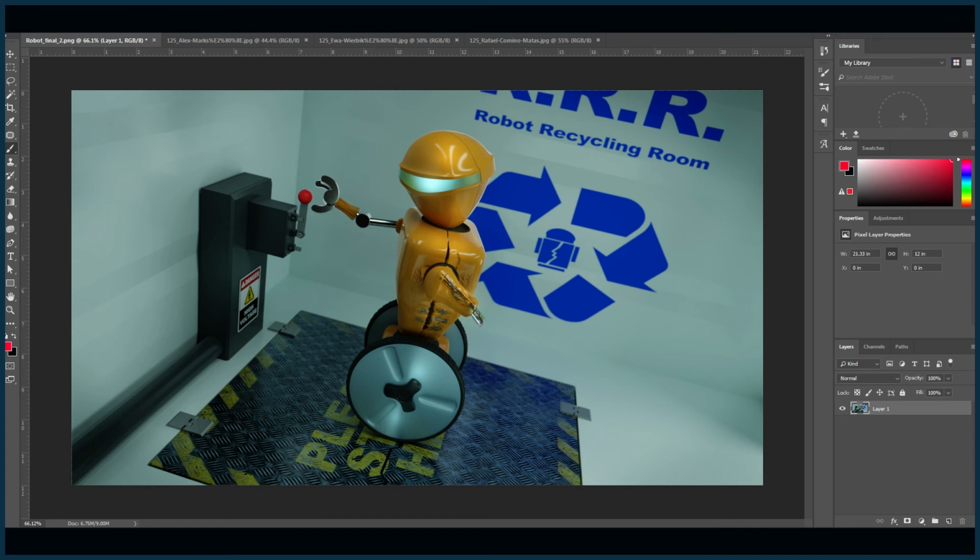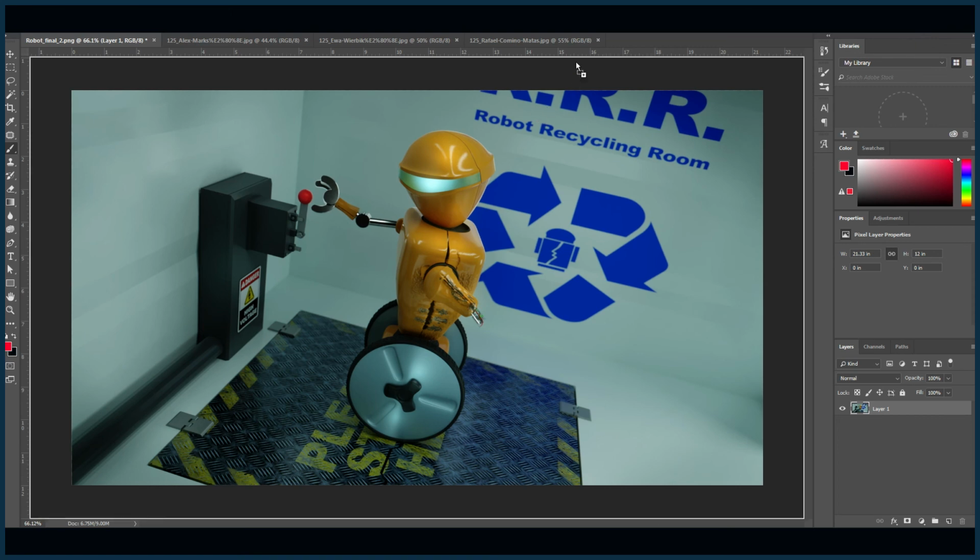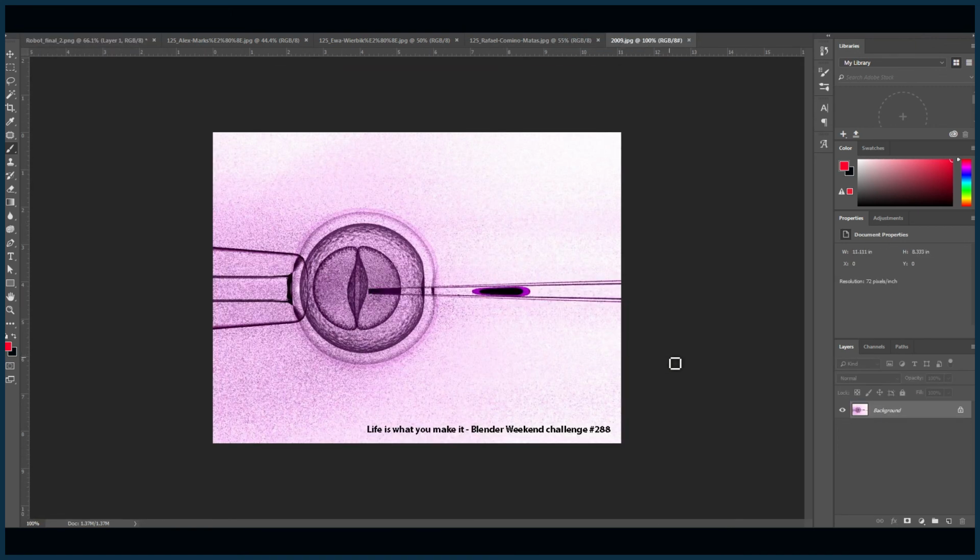So for example, there was a topic, and let's be really aware here, we're talking 2009, so 9 years ago, and this is before Cycles, before modern Blender. I don't know how long you've been with Blender in total, but I've been working with it since I think 2005 or something. And one of the weekend challenge topics was life is what you make it. And I took it really literally in this one.